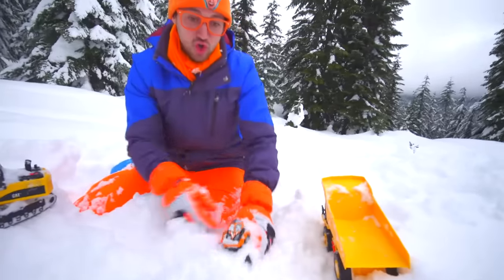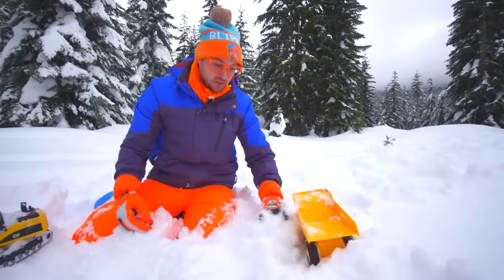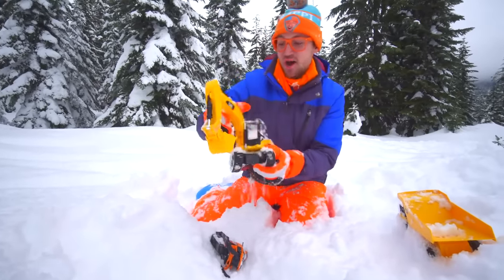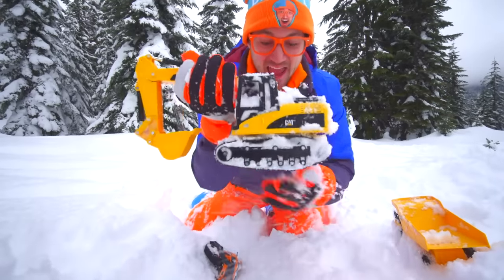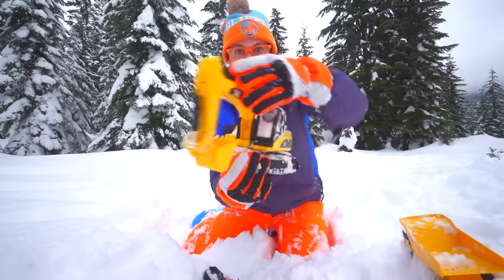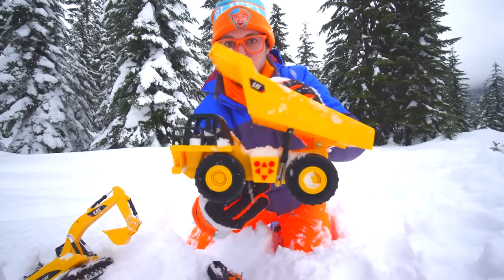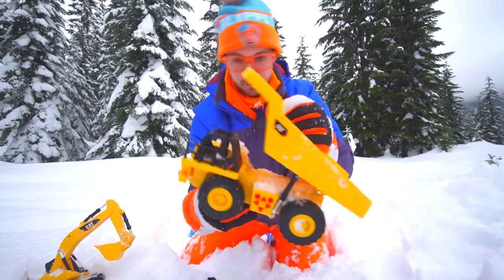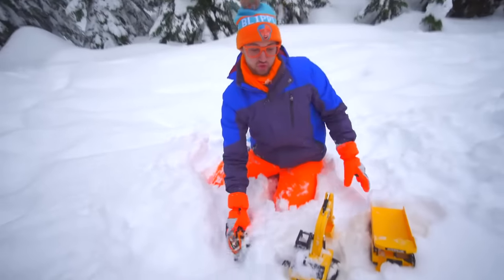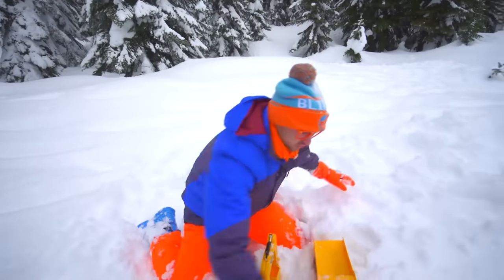Woohoo! Good job, excavator! Yeah! Excavator did a really good job! And good job, dump truck! Okay. Now the snowmobile can play in peace.